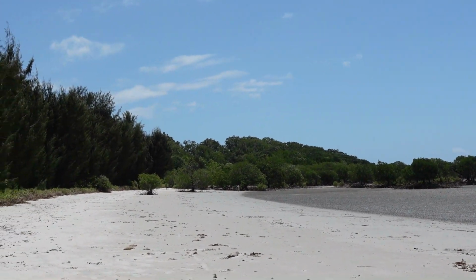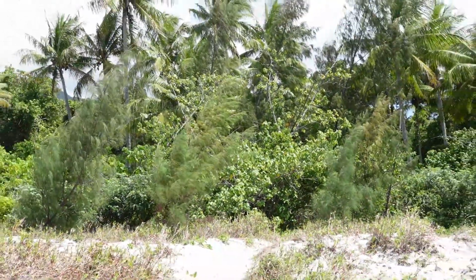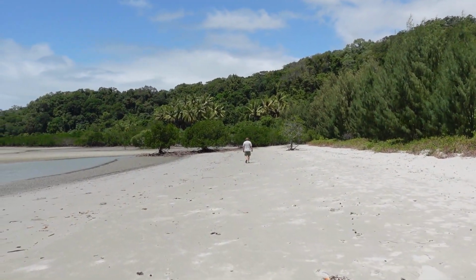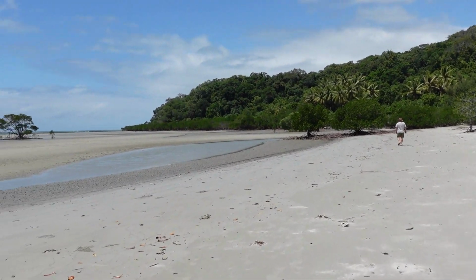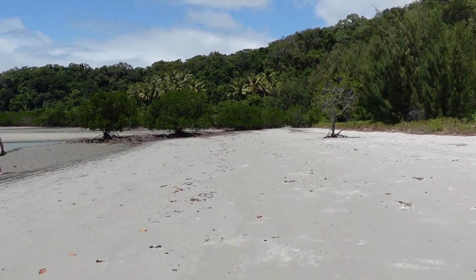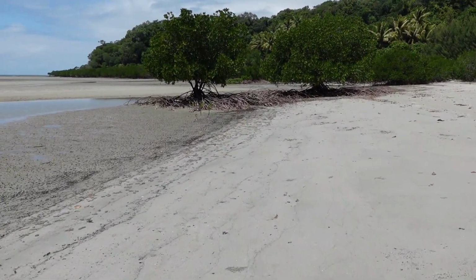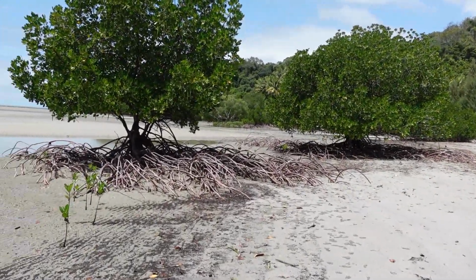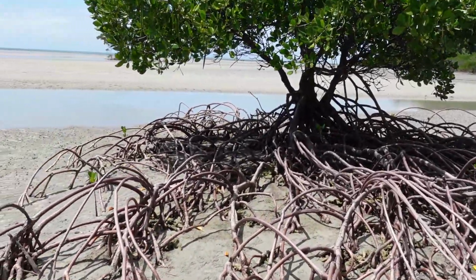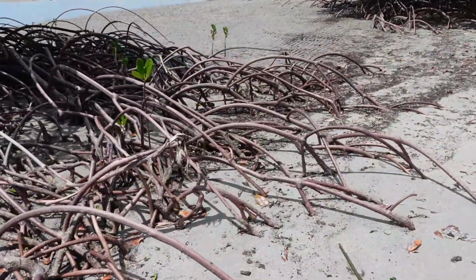Beautiful white sand though. I didn't know that there was actually a company boat here. Might find some crab holes here. Is it warm? It's shallow. I bet it is, yeah. It's more and more shallow, isn't it? So it's going to cook in the sun.